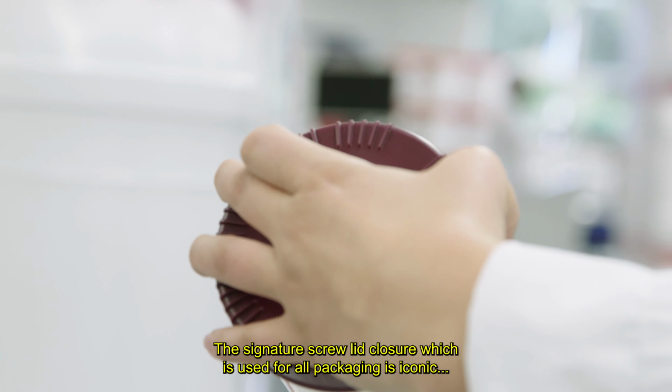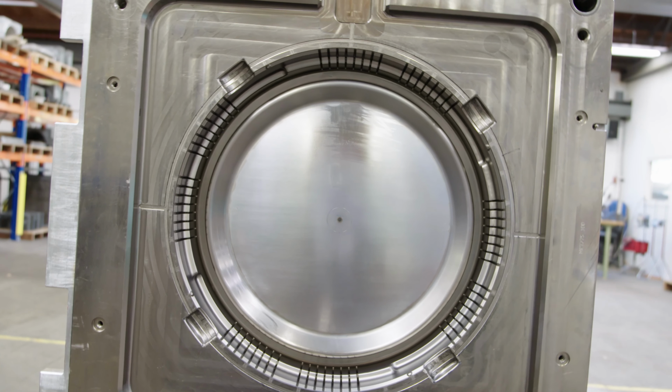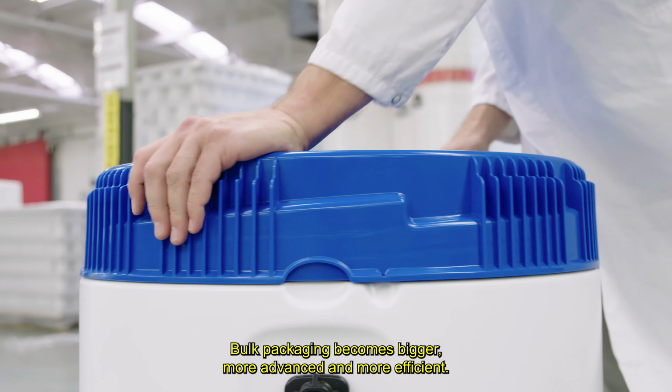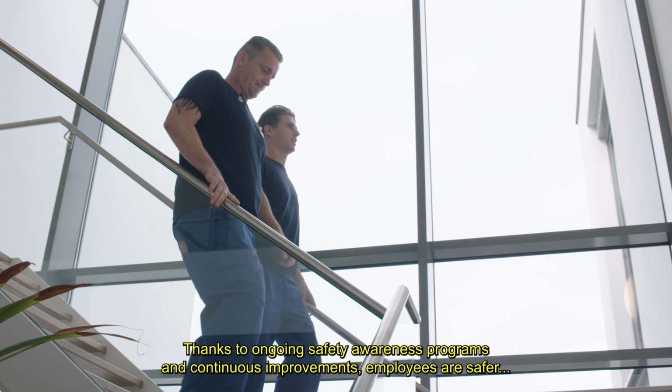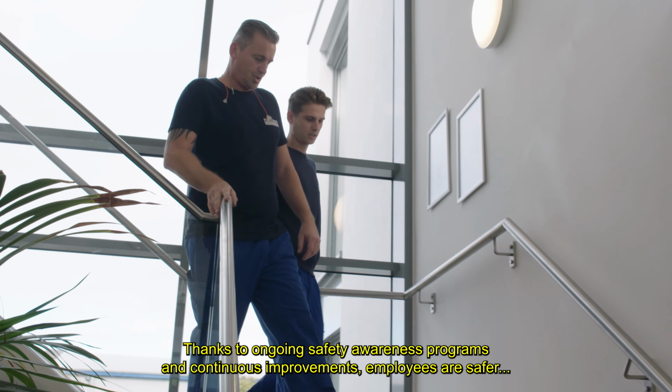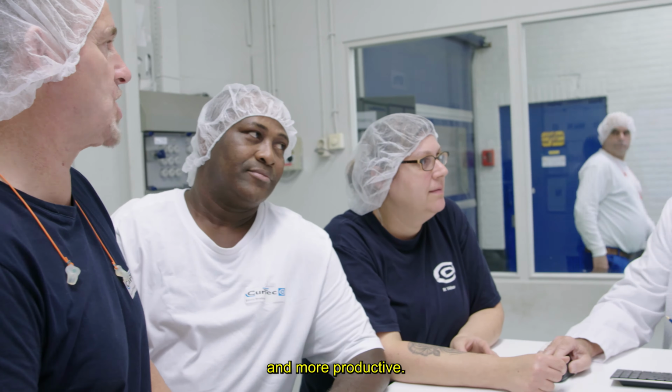CurTec wants to accelerate growth by investing in equipment, new products, and employees. Bulk packaging becomes bigger, more advanced, and more efficient. Thanks to ongoing safety awareness programs and continuous improvements, employees are safer and more productive. And due to the replacement of almost all injection and blow molding machines, energy efficiency and quality levels go up.